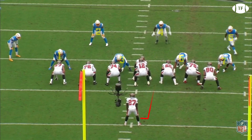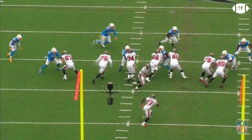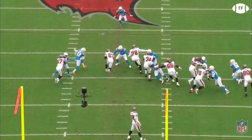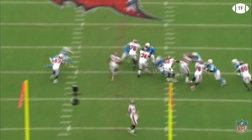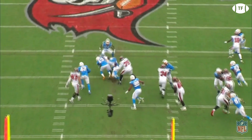Opening drive, 2nd and 7, the Bucs have a 7-on-7 in the box. Brady likes that look, handing off on the power middle. The Bucs double the D-line and then have a player work up to the second level. This made up the basis of their run game against the Chargers, and it worked to good effect. Here, Ronald Jones gets the cutback and the first down.